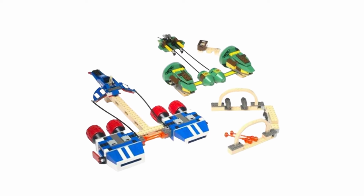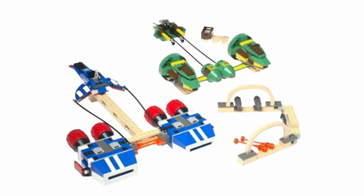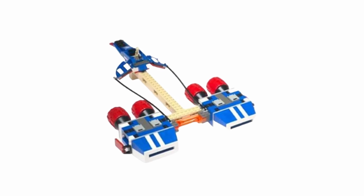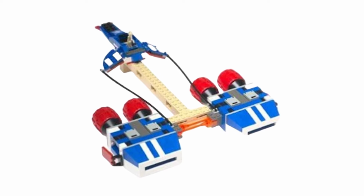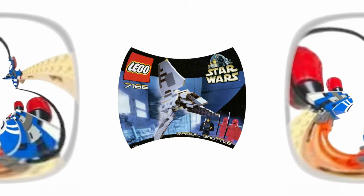The builds, while cartoonish, both look genuinely good, with a large amount of blocky pieces not being as noticeable as they would have been if LEGO tried to make these normal scaled. In particular, the blue pod racer has hilarious giant front sections with large double engines which look cool. It's overall surprisingly good and for the time is a solid set. Going on to 4th place now, we have the 7166 Imperial Shuttle.